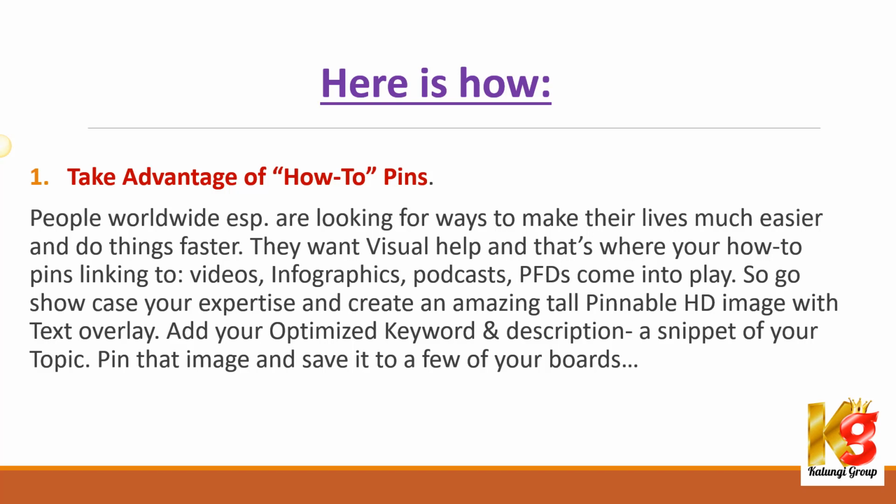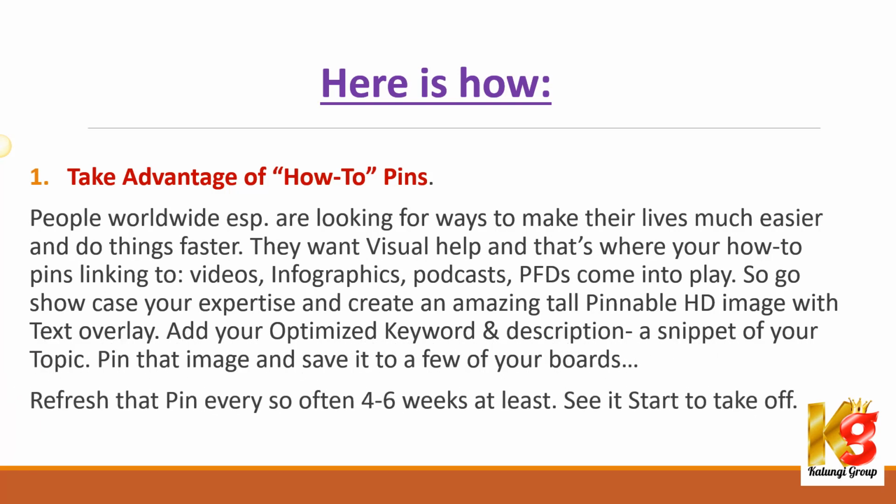So save your pin image to some of your boards and to some of the group boards, and refresh that pin every so often. I do that every 4 to 6 weeks at least, and you will see that pin take up sooner or later. Everything that's worth having and it's worth receiving is a process. So don't be thinking you're going to do it today and in a week you're going to get the results you're looking for. If you're that person, you have a microwave mentality and you don't want to have that. Although I'm not saying things don't happen just like that. In the real world, most people take time. In your world, if you're a manifester par excellence, that's a different conversation that we can talk about.